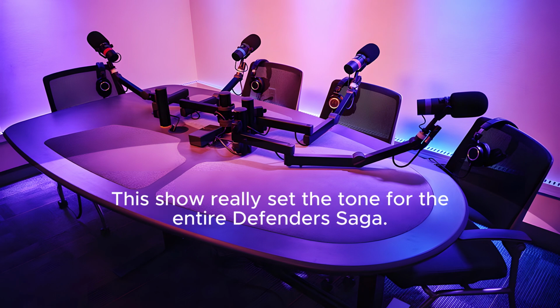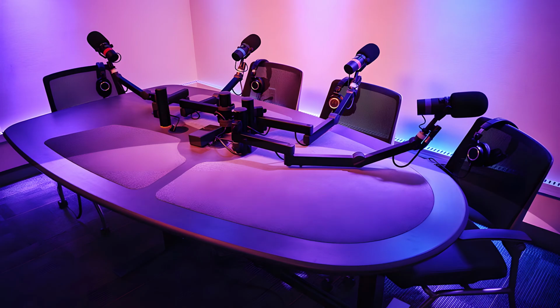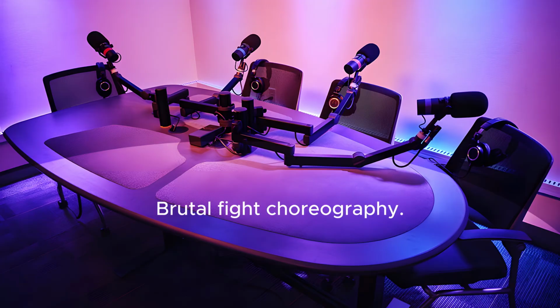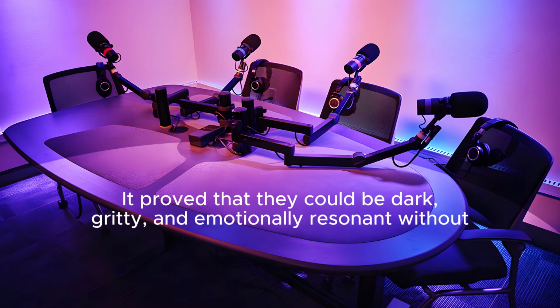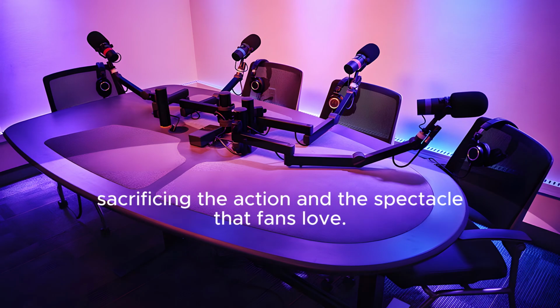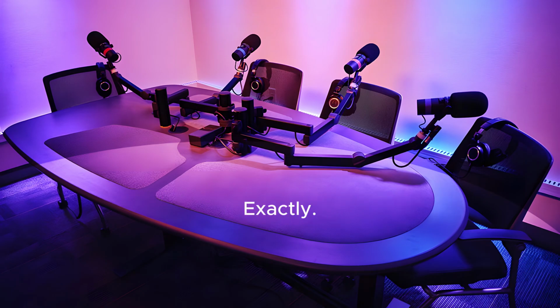This show really set the tone for the entire Defenders saga, with its gritty realism, complex characters, and brutal fight choreography. It was a game changer for superhero shows. It proved that they could be dark, gritty, and emotionally resonant without sacrificing the action and the spectacle that fans love. It raised the bar.